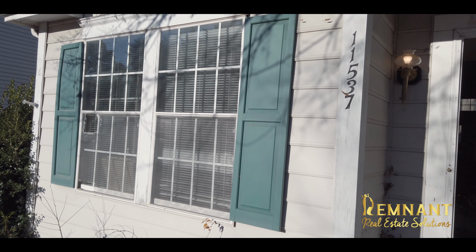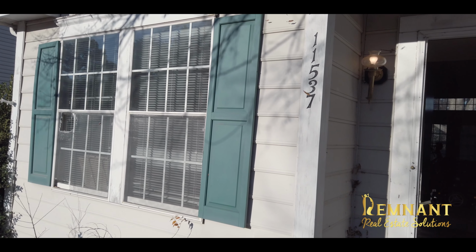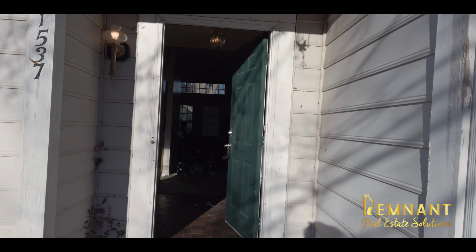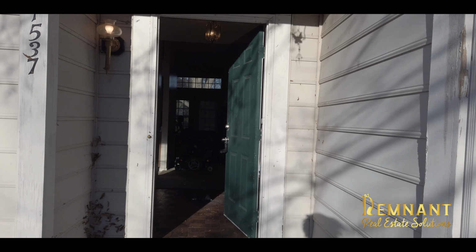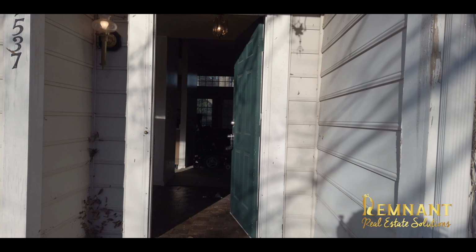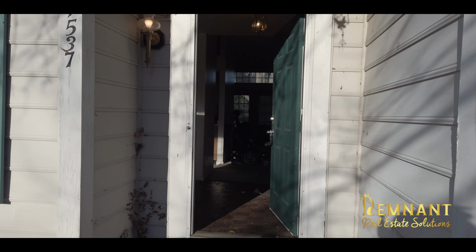The shutters, we'll paint those a different color. We'll probably go with black out here, and then we'll give it a nice yellow door, as I most often do. I won't say always, but most often. So let's walk inside and see what probably some teenagers have done to the property.